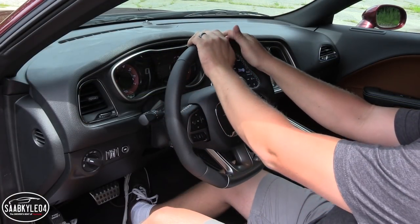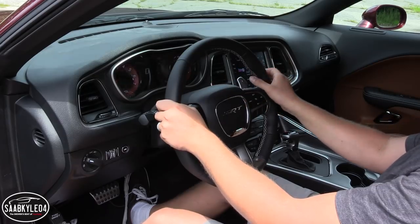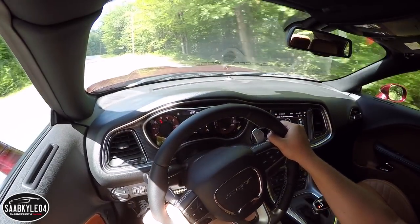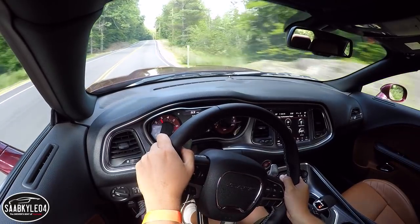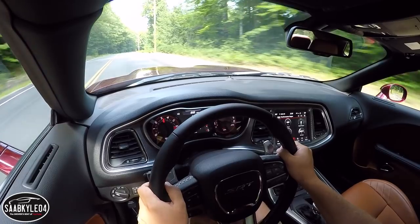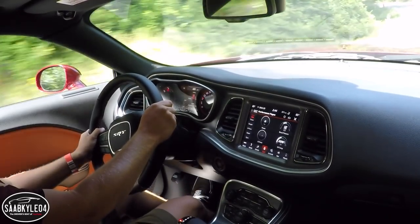When the widebody package was first introduced, it was the only Hellcat to feature electric power steering. Now for 2019, it's standard across the board. Compared to last year's models that retained a fixed displacement hydraulic pump, there is a slight improvement in steering feel, especially at lower speeds, where the car seems to be easier to maneuver. It's nice and firm and not overly boosted. Turning is sharp and responsive. This setup also allows you to tailor the steering feel between the SRT drive modes.